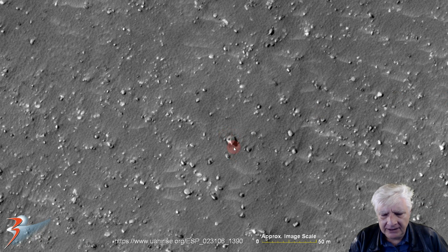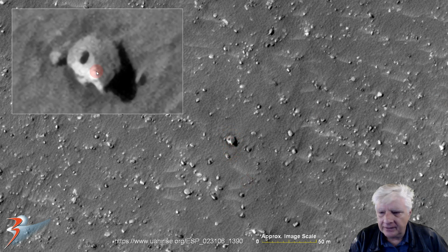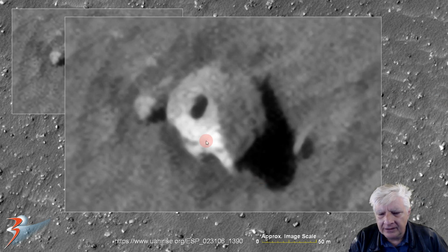And then this strange wedge-shaped object, about 12 meters long, and it looks like it has a hole there on the one side. Check it, the right angle there, and here on the right hand side. So like a pipe design on the top. I'm not sure what's going on there.